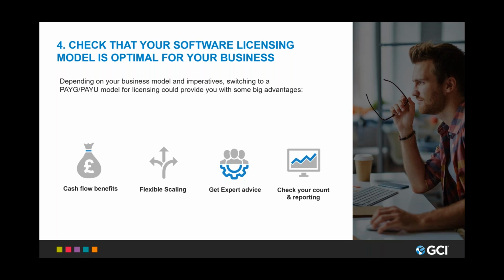It can be quite a complicated area. If you need to take expert advice on this, then do. People like GCI, we can help, or there's lots of other providers out there who can give you some good advice and look at your software usage patterns, look at the options that are available and help you to optimize the way in which you procure and use your software.